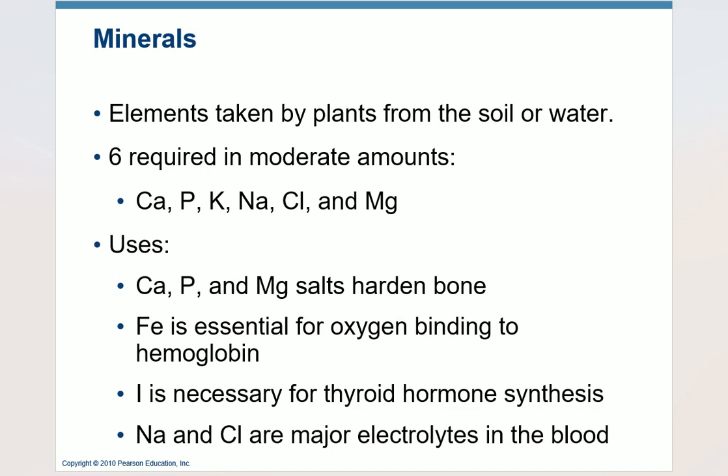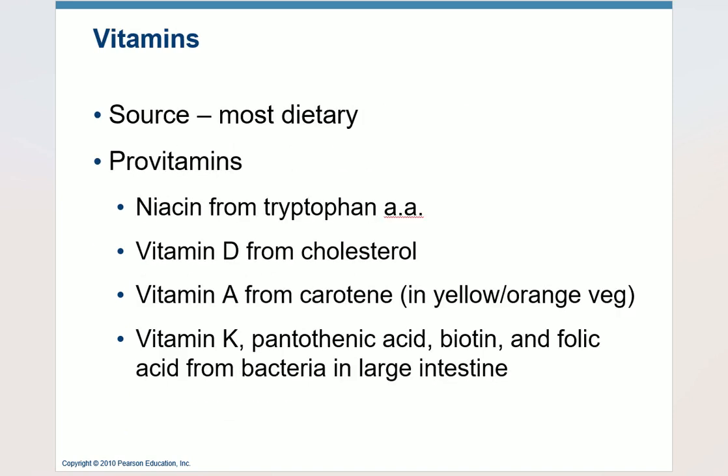So calcium, phosphorus, and magnesium salts, they harden the bone. Iron is essential for oxygen binding to hemoglobin, which we know from our blood lecture and a couple others. Iodine is necessary for thyroid hormone synthesis, and we get that from iodized salts. Other parts of the world get it from seaweed and don't actually need iodized salts. And then we have sodium and chlorine as electrolytes in our blood.